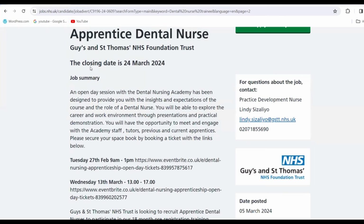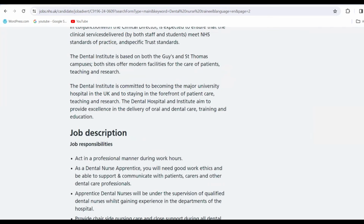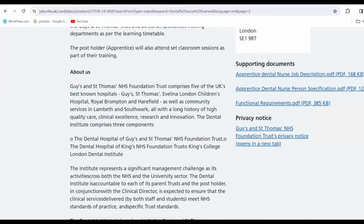This application is still on. So if you apply now, it's still early for you to apply. The closing date is 24th March, so there's still time for you to apply. Now, this is the explanation of the job. You will have the opportunity to meet and engage with academic staff, tutors. Like this, guys, just take your time to read. Let's just go through it together so that you see that you have more than 500 other searches to go.